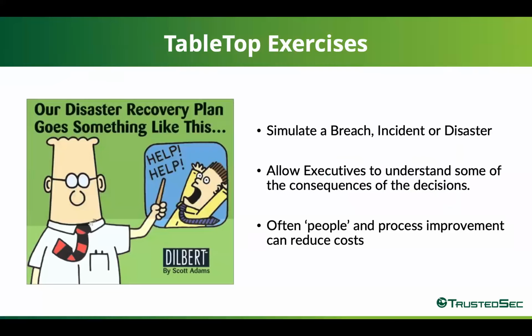Great. Tell us a little bit about tabletop exercises, where they're sort of fitting in. From a pen test perspective, are you able to use any of that? And what are some of the pros and cons of both with executives? Okay, I'll start with that.